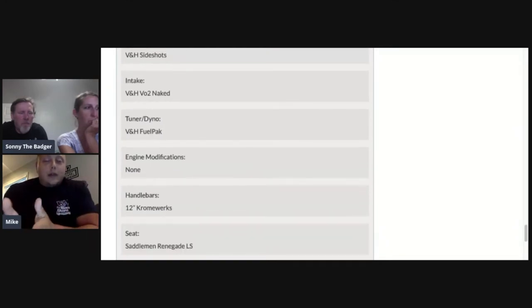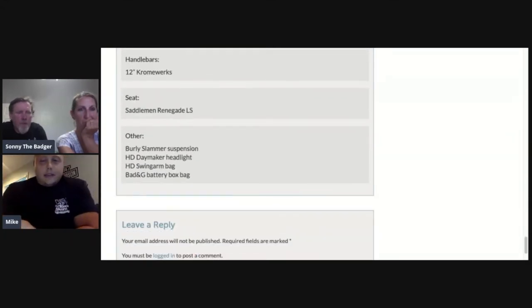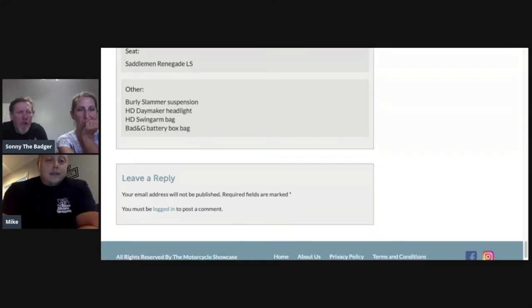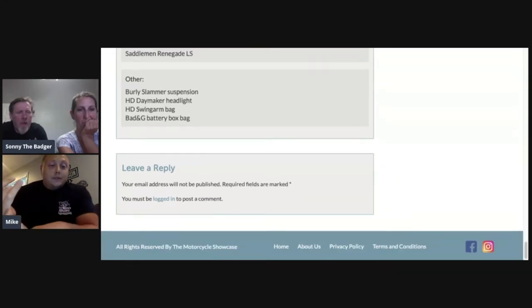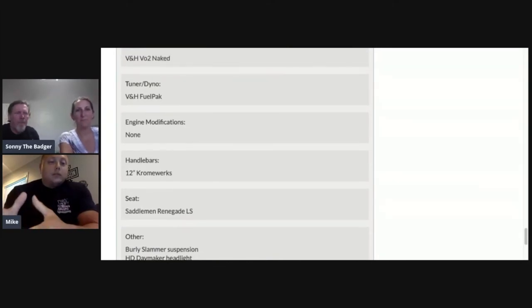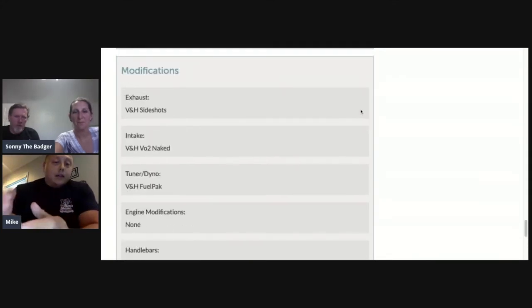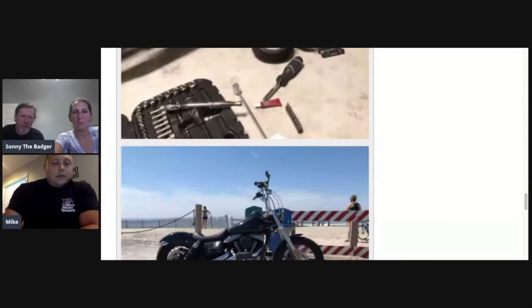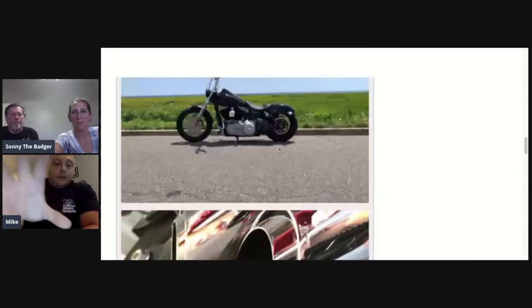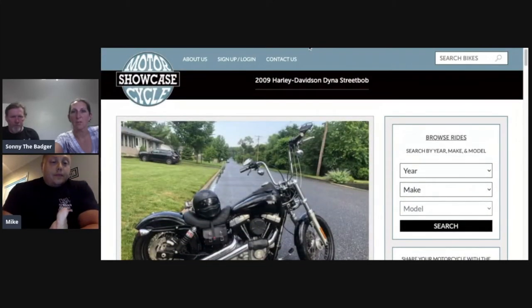For example, I posted a picture of the bike on Facebook the other day. I'm on one of those Dyna groups. I just posted the picture, no description, anything like that. The first comment I got was, what pipes are those? And the second comment was, I love how you set the bike up. What have you done to it? Well, guess what I did? You can take the link from the site right at the top if you're in your bike, and send that to someone. It goes right to the page, all the pictures, and your modifications are at the bottom. So it's exactly what I did.